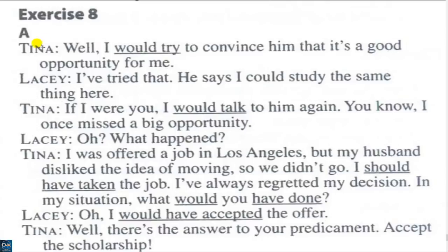Exercise number 8. A. Tina and Lassie. Well, I would try to convince him that it's a good opportunity for me. I've tried that. He says I could study the same thing here. If I were you, I would talk to him again. You know, I once missed a big opportunity. Oh, what happened? I was offered a job in LA, Los Angeles. But my husband disliked the idea of moving, so we didn't go.